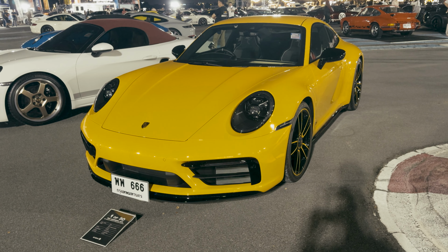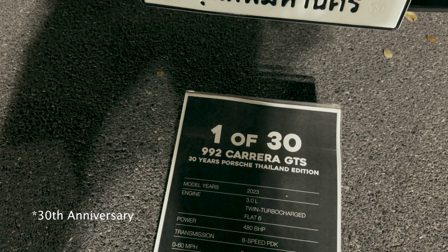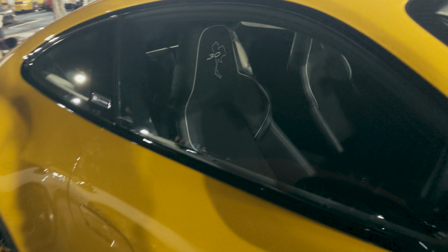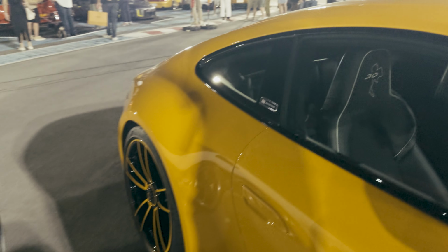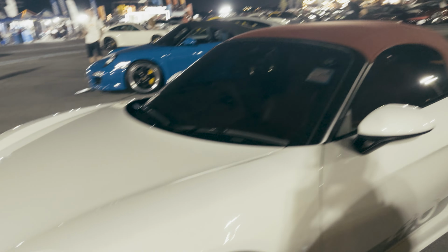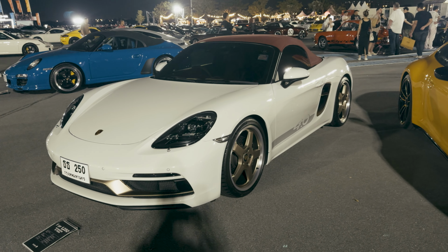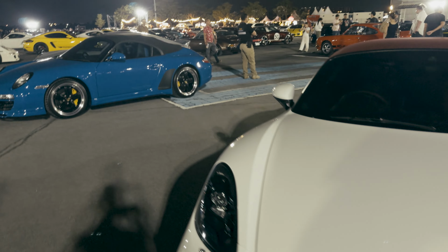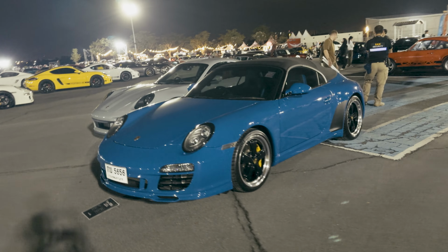This one, if you're not Thai, you won't know what it is, most likely, because this is a 25th anniversary of Porsche being in Thailand edition 911. Long name, but cool. You can see there, that is not a racetrack, that is the outline of Thailand. Next to that, we have another 25th anniversary, but this time 25th anniversary of the Boxster, and it kind of takes some of the design cues of the original concept Boxster. In particular, the wheels really stand out.